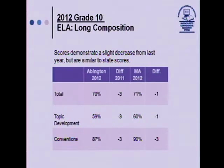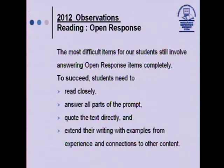In long composition, what grade 10 students have to do is remember a book they have read. They have no book in their hand. Everything is recall, and they have to get that detail from memory. So their topic development is weaker than the rules that they've internalized. So, observations about reading, grades 7, 8, and 10.